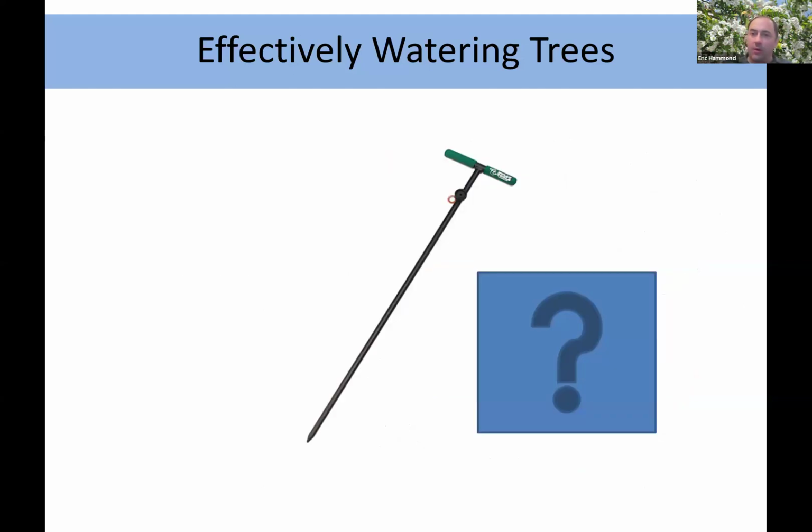In terms of how to water them, I think there is still a persistent myth. Oh, I already gave it away. I loaded the question too much. This is a needle used for watering. You hook a hose up to it, and then you shove this needle 3 feet in the ground, and it's supposed to water a tree's root system. It's supposed to water a tree.